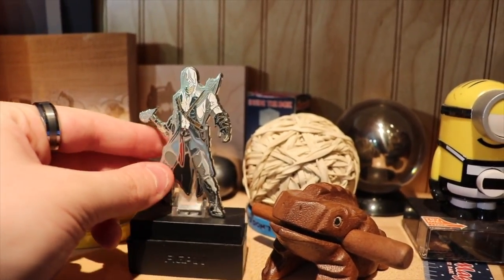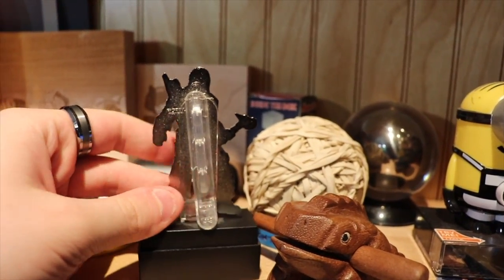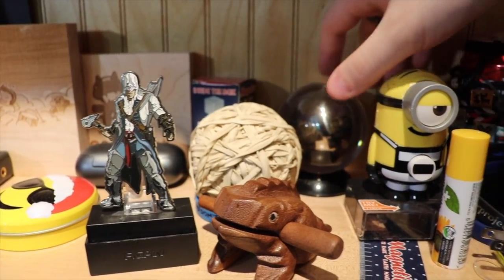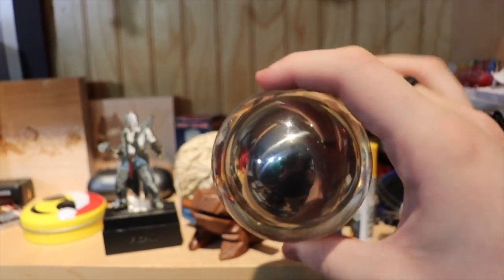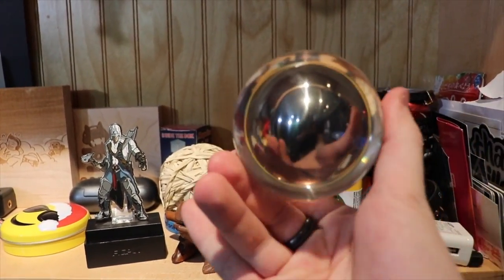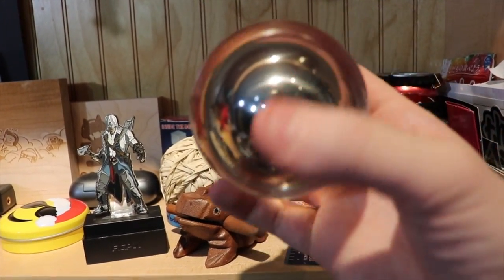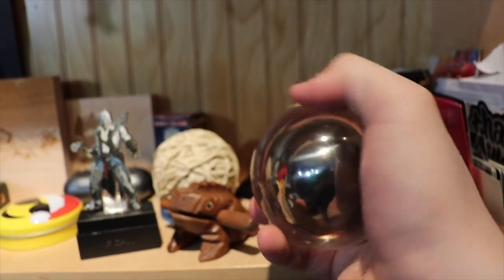This is a cool Assassin's Creed figure that's actually a pin. I got it in fan mail very recently. If you guys remember that episode, then you're the real OGs. Only the real ones will remember this. This is Fushigi. Fushigi is pretty much a trick globe that you can mess around with, and you can make it look like a floating orb because of its reflectiveness. It's actually not moving at all. I'm just moving it in my hand, but it looks like it's moving.